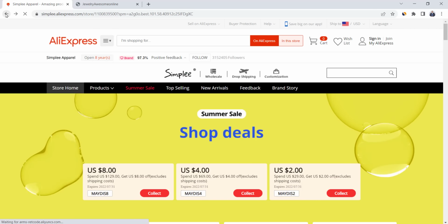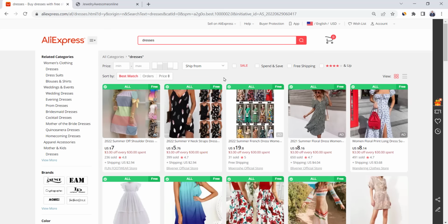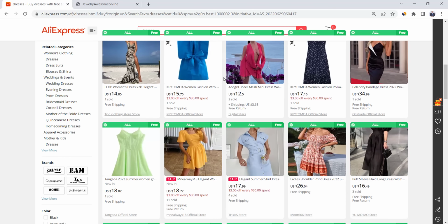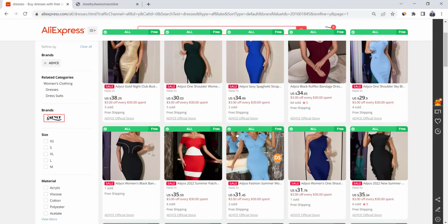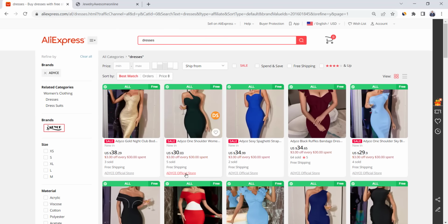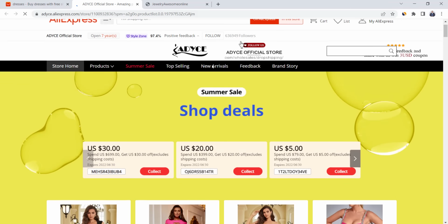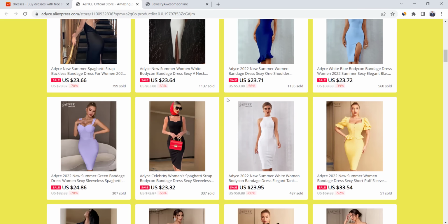Let's go back to the home page, and for example, search for dresses. You will get thousands of products, but in order to see the top brands who are selling the best dresses, you can view them here on the left side. Let's click on this one. You will get all dresses from this brand. And if you click here on the brand name, then you will be redirected to the brand page inside AliExpress, and you can take a closer look at this brand's products.